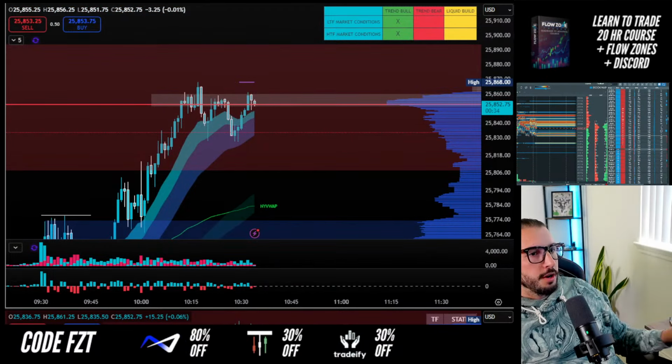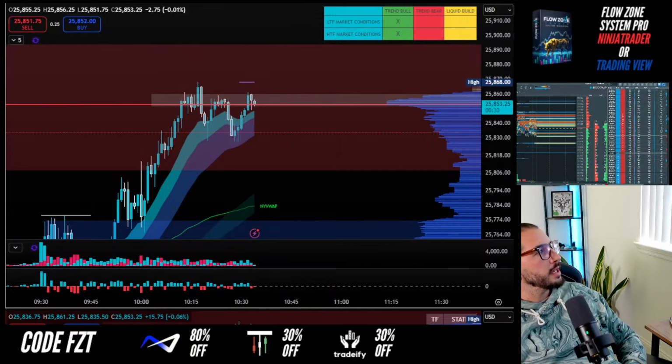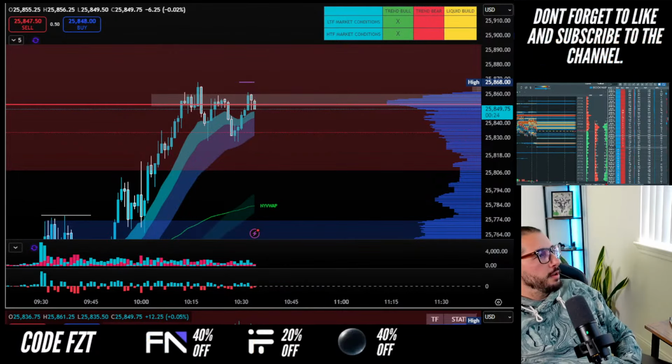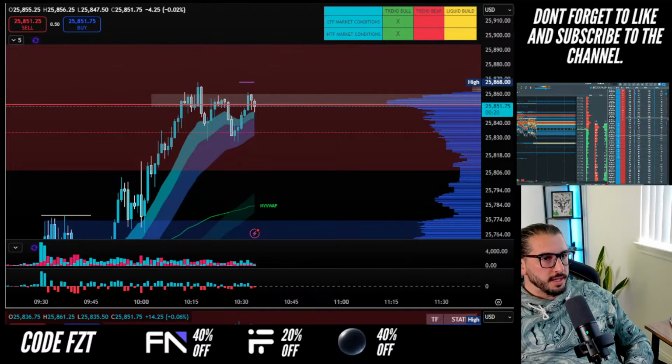SPY just made a new high of day there. You've got divergence here as well with ES and SPY. I think with ES, let me just double check. Yes, so just be aware of that as well. You have some divergence here. ES and SPY made a new high of day. NQ did not. Nvidia's going to have another go at going red to green here, folks.